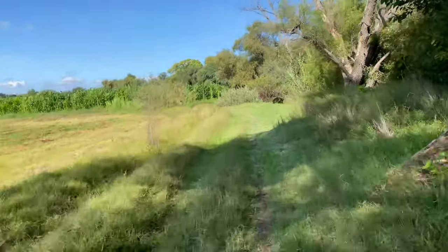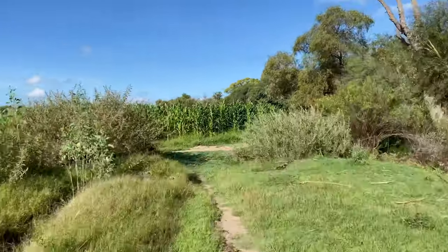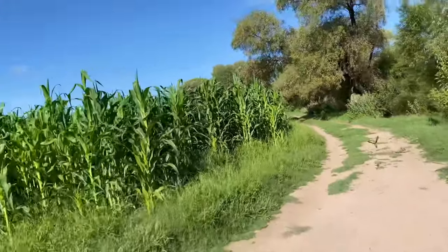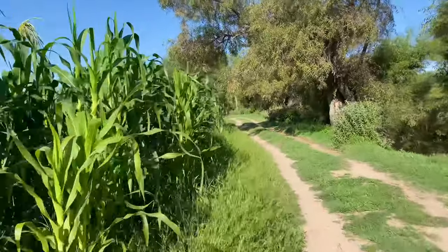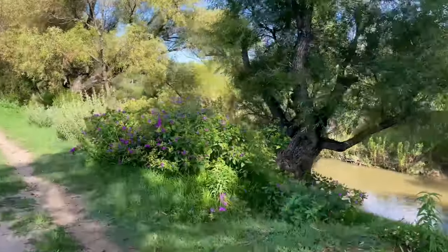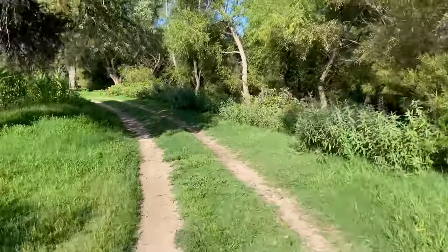I love all the crops out here. All this corn, I mean, if you heard a few months ago, it wasn't corn. It was wheat or alfalfa or something else that they grow just to feed their animals. But right now you can see there's flowers because it's just wet and verdant.